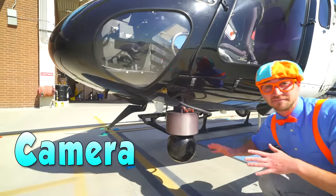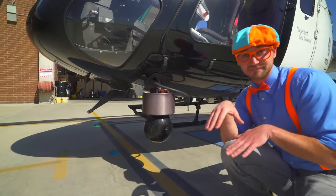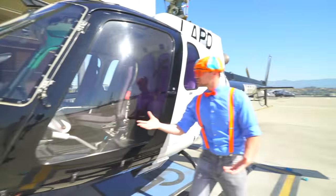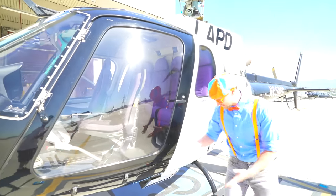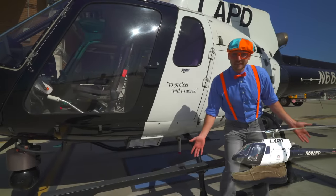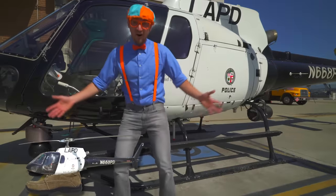This is a camera and infrared system. This is where, from the helicopter, they can search and find suspects. And then up here, this is where the pilot and the co-pilot, the TFO, sit. And the landing skids. Landing skids are kind of like our feet. You can land on the ground anywhere you want.